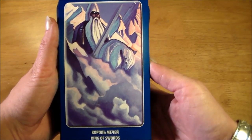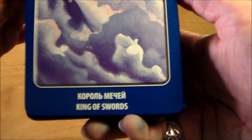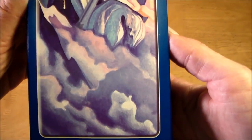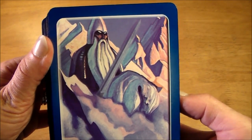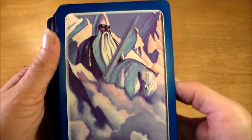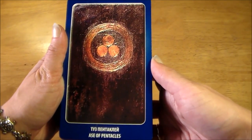Oh my god, you guys know why I love this one so much, right? He looks like Odin or something. I friggin' love this King of Swords. Hello, All-Father of the Mountains. Isn't that great? There's something kind of 70s sci-fi about that. I love that card. Alright guys, here we go into our suit of pentacles.